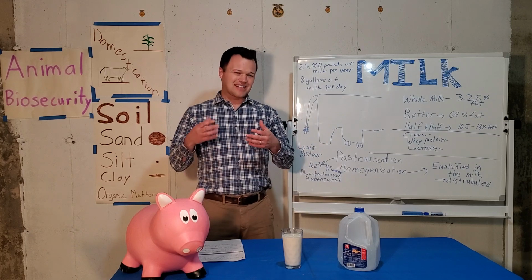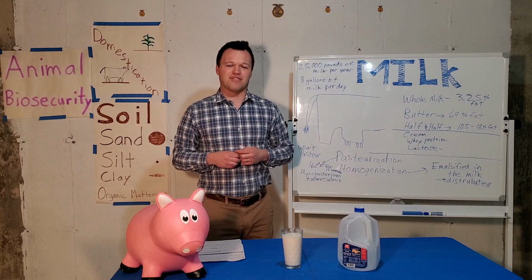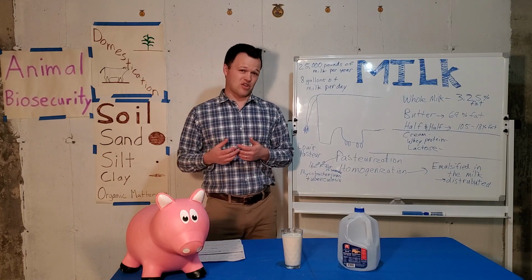And they usually lactate for about 305 days. And speaking of lactating, they only lactate after they've given birth to a calf. And then that period, 305 days, then they'll go through a dry period where they'll get rebred and the process will start all over again.